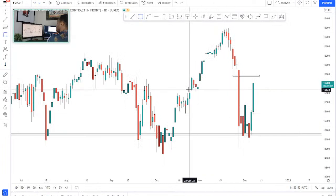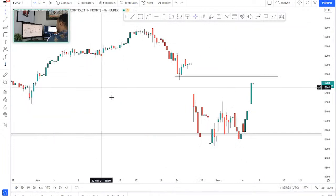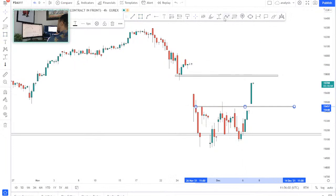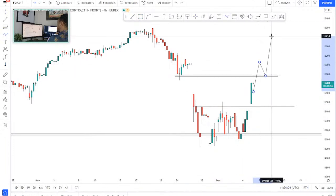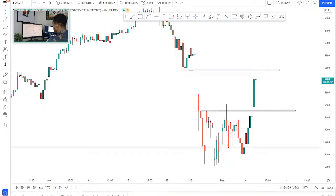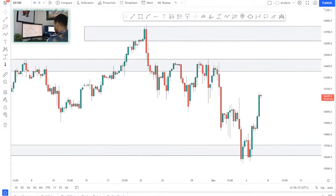Thanks for clarifying that. I hope that's helpful. Just retracing back onto the range and then a continuation, or if you can get above that level, then you can look for continuation there. But momentum is strong, so I would stay away from sells, and pretty much every other indice is looking bullish as well. So only looking for buyers really.